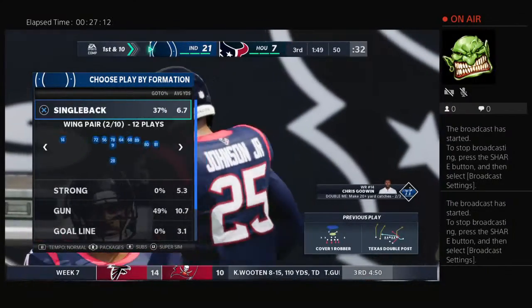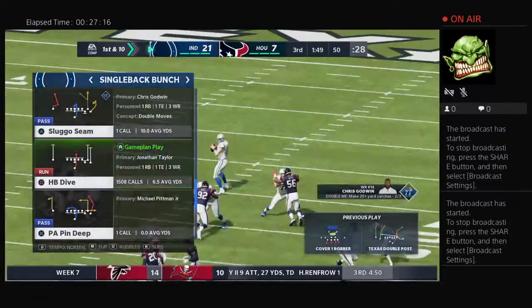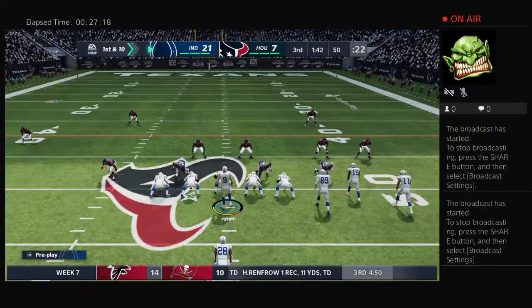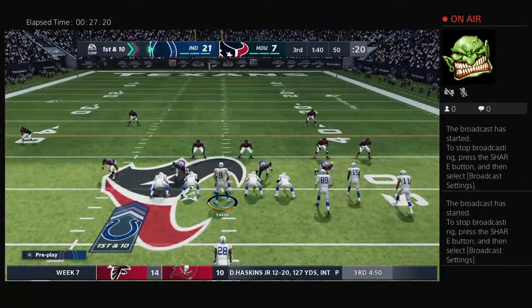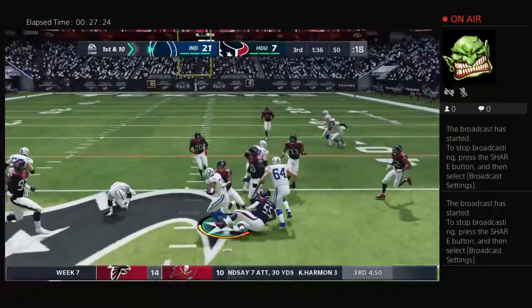Did you see that route the way that I did? I thought he was trying to get deep. Yeah, that wasn't the first option. No, it came off of that guy, the deep guy, and came underneath on the drag. Completed it very well. They'll run on 1st down.